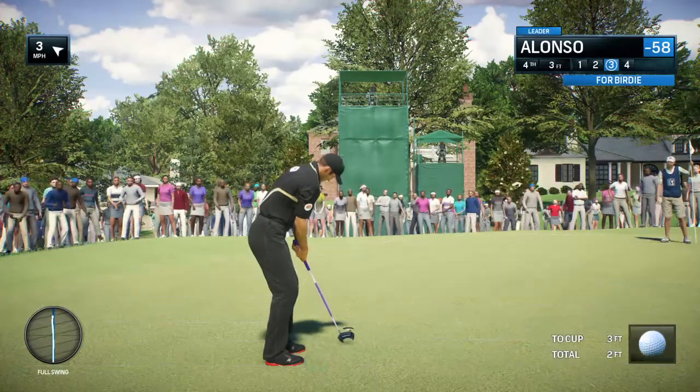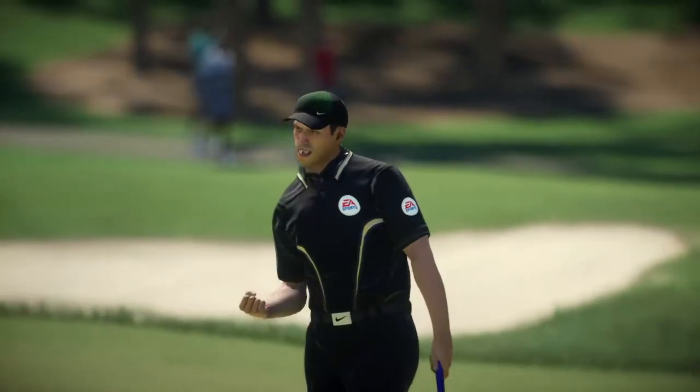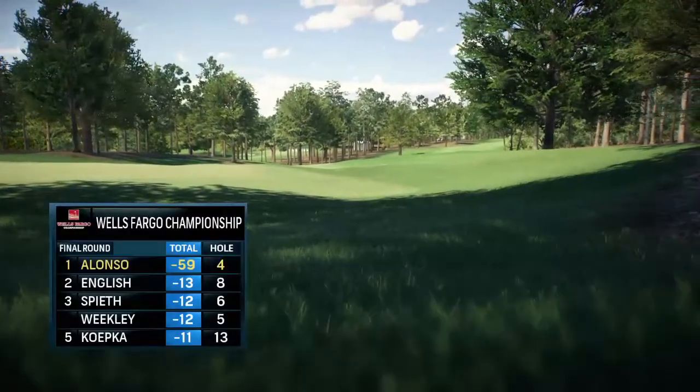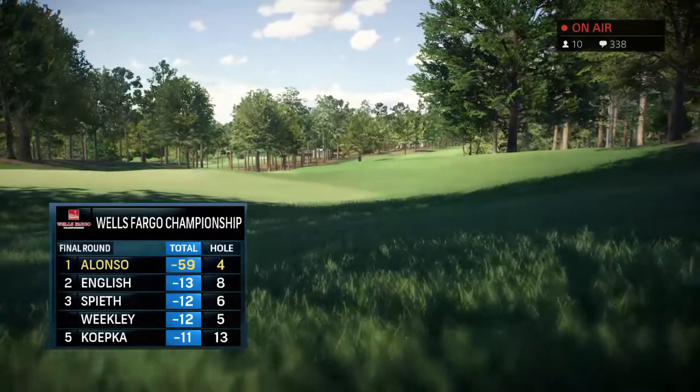Oh, that would have been the shit if we got that eagle. Everybody loves them. Birdie on the car.